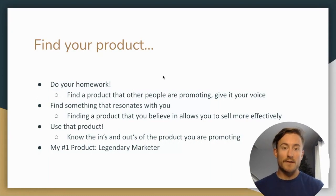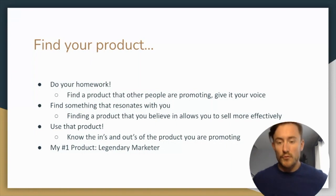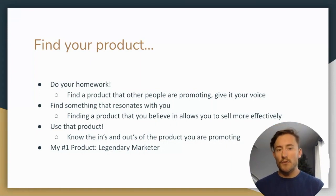So the next step is to find your product. Generally, I advise people to pick products that they use themselves, because you will be able to sell that product that much more efficiently, because you know the upsides and the downsides of that product, and you're able to speak on them more intelligently. And generally, it's best to find something that resonates with you, something that really fires you up.